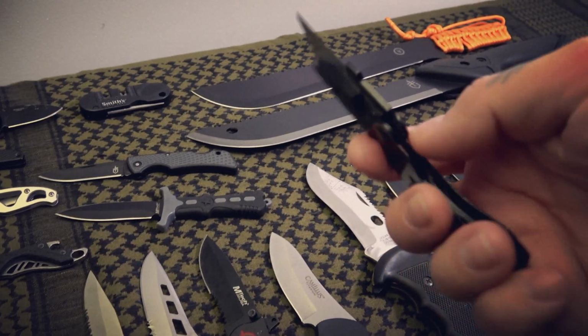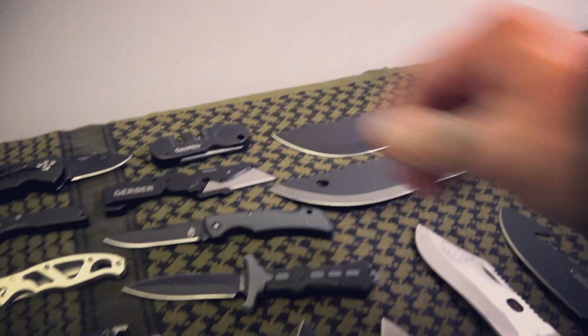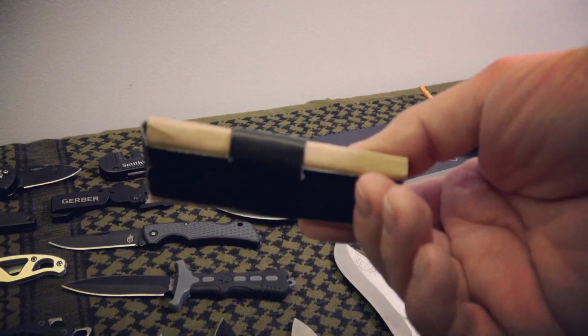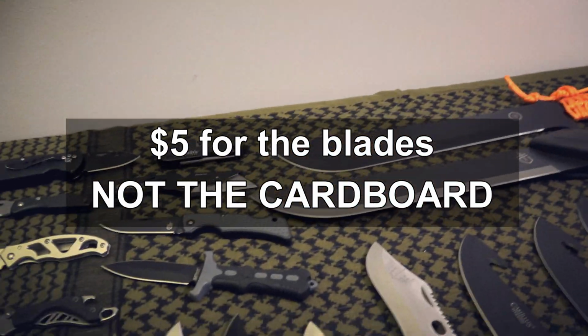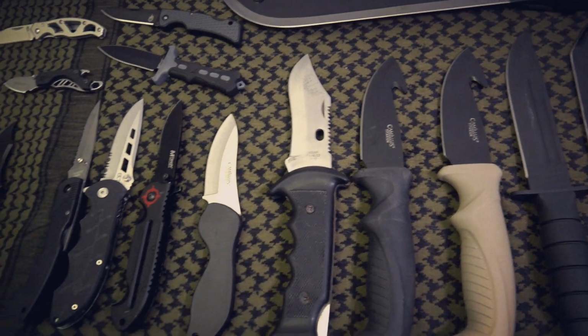Now, that replaceable blade, guys, you can get boxes and boxes and boxes of these blades for days for ridiculously cheap. I put a bunch of the blades inside a little cardboard container. I got like 10 blades in here. It cost me like $5 or whatever. And you always have a blade on you.